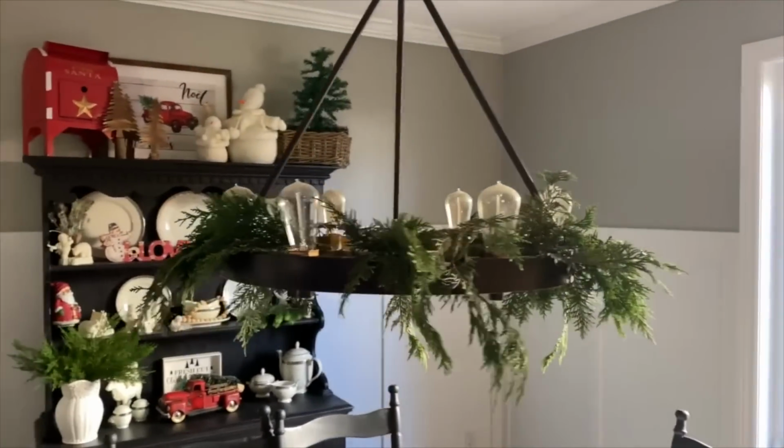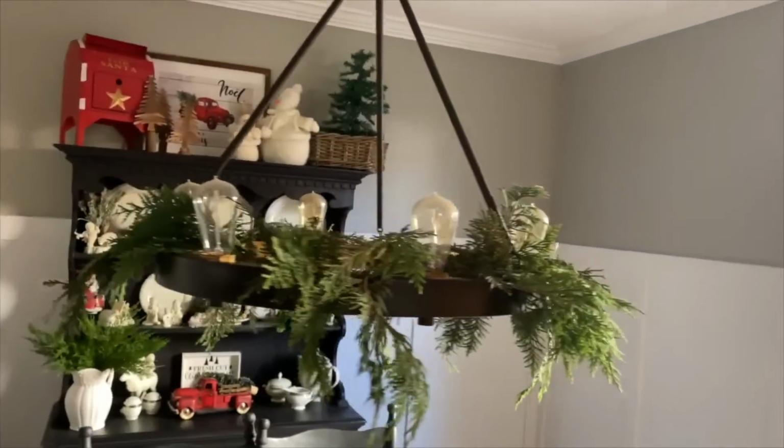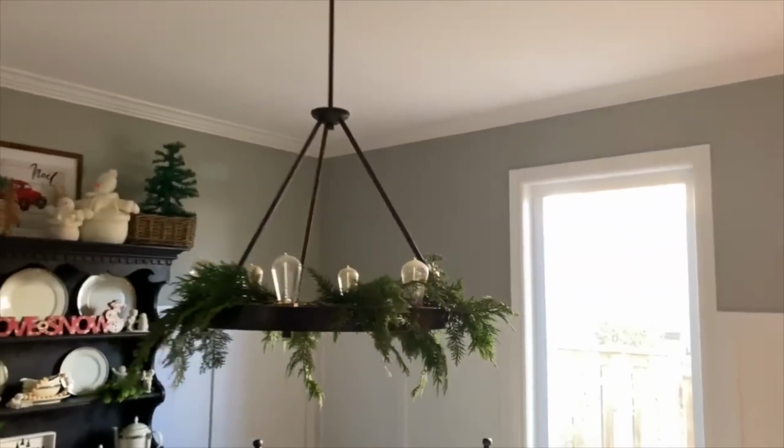I just love this look. I think it looks so whimsical and rustic at the same time. I just love it.